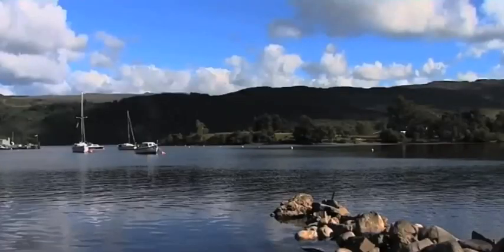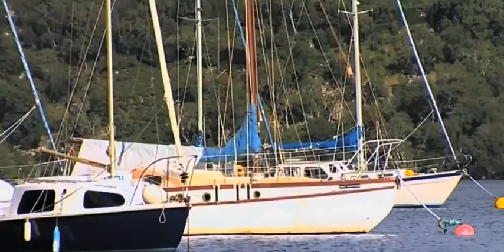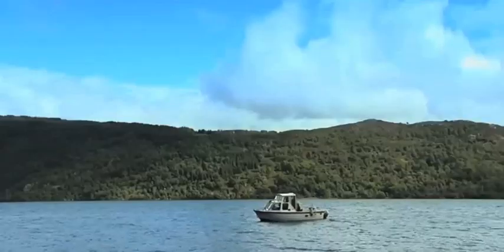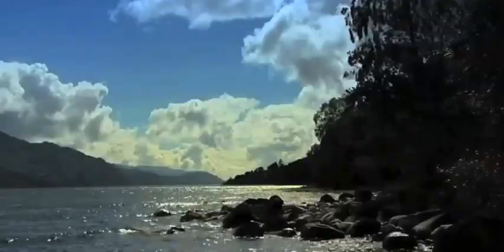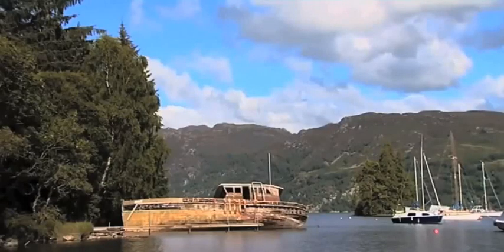Another one of Scotland's famous landmarks is Loch Ness. It's 37 kilometres long and 239 metres deep at the deepest point, and some say it has its own monster.